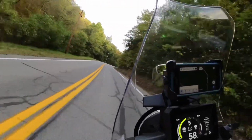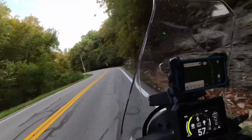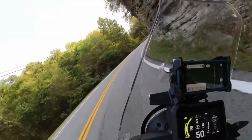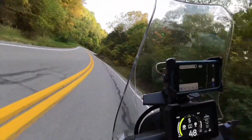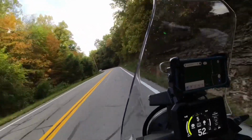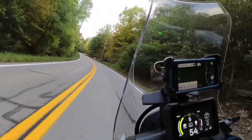Some of the other things on this bike that I've really enjoyed: it's smooth all the way through the revs, the response on the acceleration is great. The braking is excellent. The handling is really good. These tires that come with it are very good. The lifespan on them, I don't know. I might get 5,000 or 6,000 miles out of them. It seemed to be pretty soft, which is about par for the course.